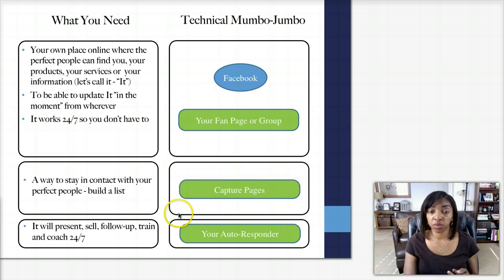So you need to capture the information and you need to be able to stay in touch, and we do that with our email management system, our autoresponder. So no matter what platform you decide to use, you're still going to need capture pages and an autoresponder. And I'm going to teach you about how to set those up, paid ways, free ways, so depending on your budget. Okay, so I hope this has been helpful for your online presence.